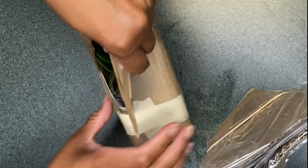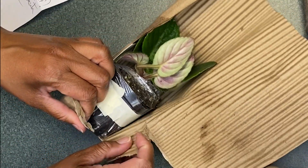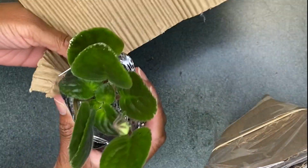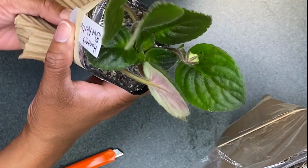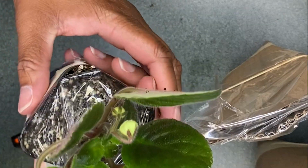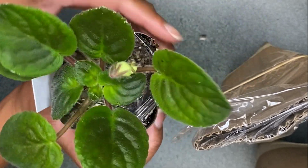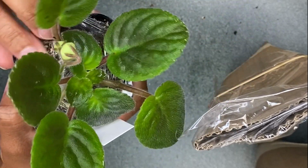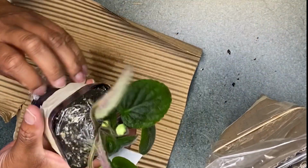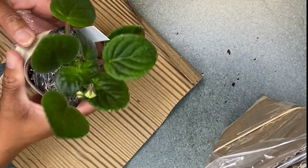Package is moist. All right, so you got wrapped in plastic to keep all the dirt in. All right, so this one is Hunter's Blue Northern. We've got one blossom coming. Leaves are a little bit bent, but like I said, that's not unexpected in shipping. You always have some damage to leaves. Got a lot of soil here. And thank you for the stake. I might have a little bit of a mess here, so let's open this over some cardboard.